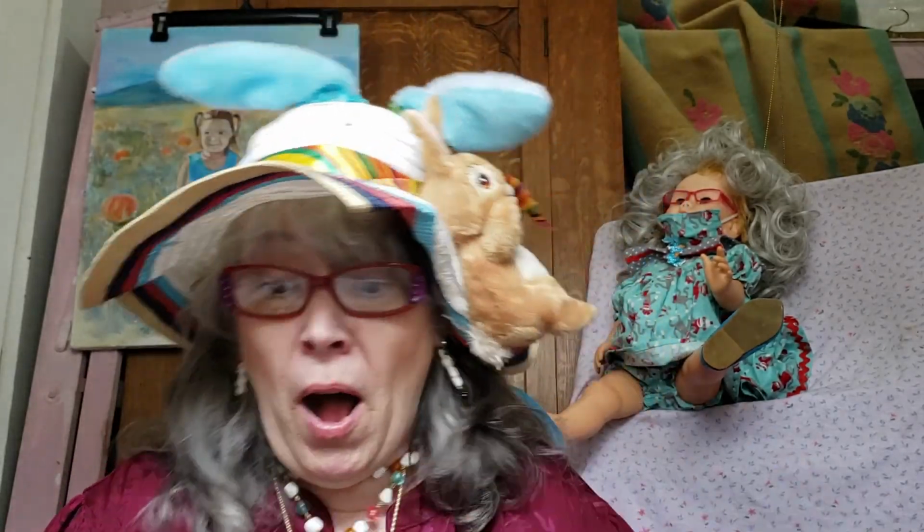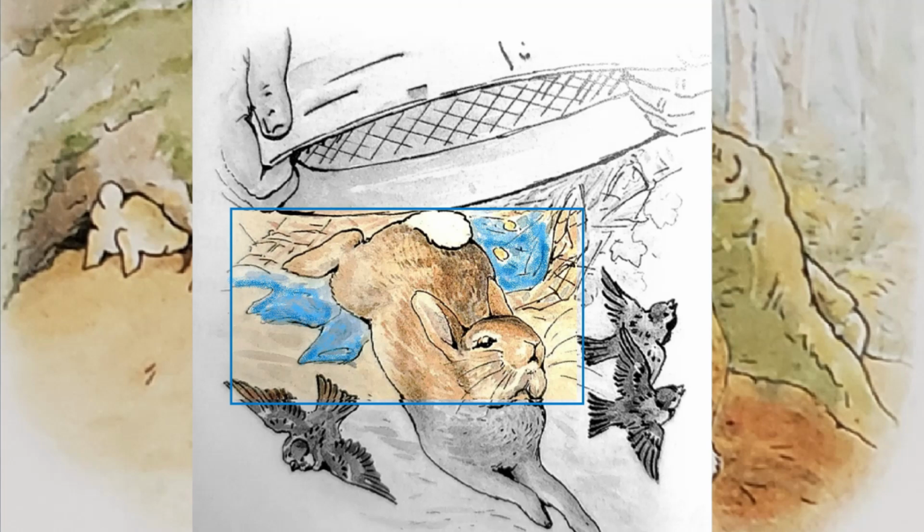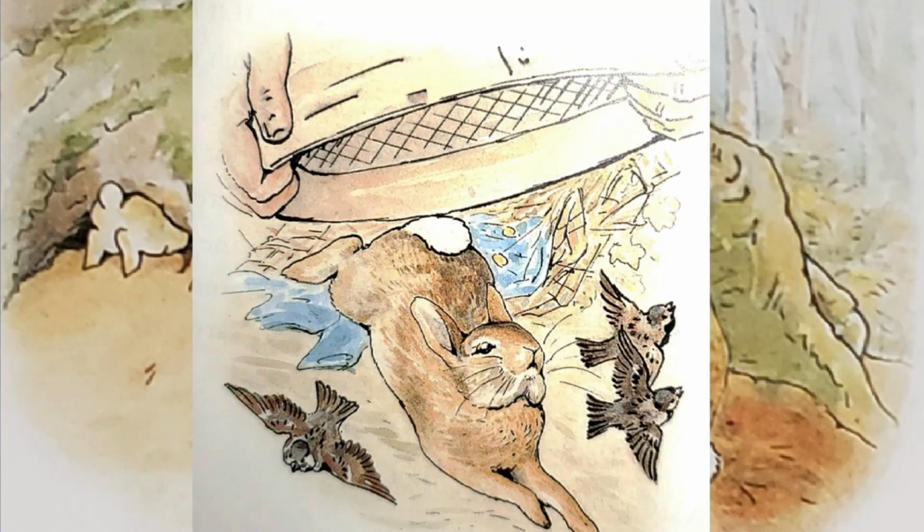Mr. McGregor came up with a sieve, which he intended to pop on the top of Peter, but Peter wriggled out just in time, leaving his jacket behind. Oh, he lost his clothes. Oh, Peter. There is Peter almost caught under the big sieve in Mr. McGregor's hands. Look out, Peter. And there is his blue jacket on the ground. And he rushed into the tool shed and jumped into a can. It would have been a beautiful thing to hide in if it had not had so much water in it.